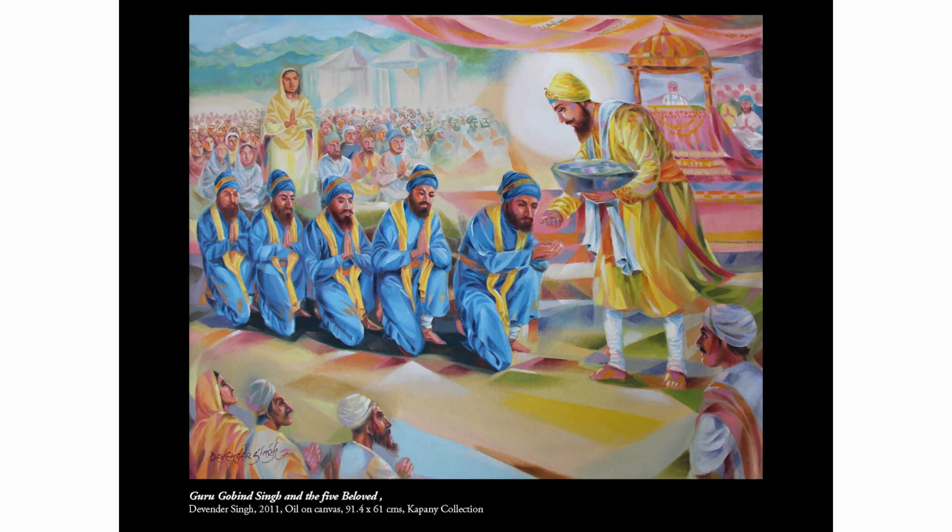In this contemporary painting by master artist Devinder Singh, the scene is set for the Baisakhi celebrations of 1699 at Anandpur Sahib. The Guru is baptizing the 5 beloved or Panj Pyare, who came not only from Punjab but also Uttar Pradesh, Gujarat, Orissa, and Karnataka, thus forming the nucleus of the Khalsa, the order of the pure.